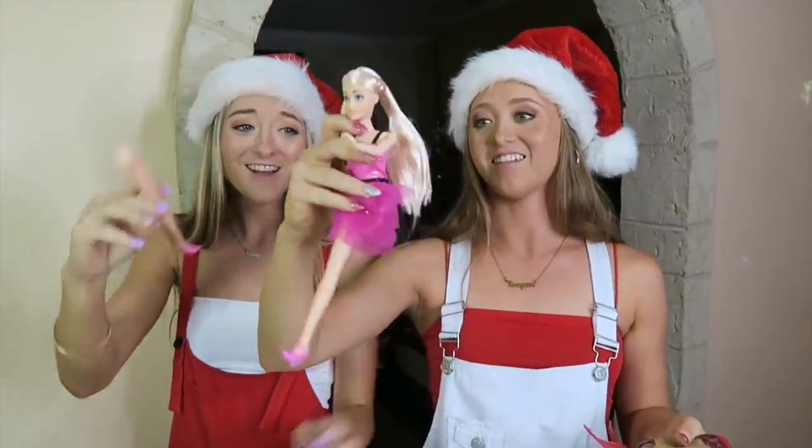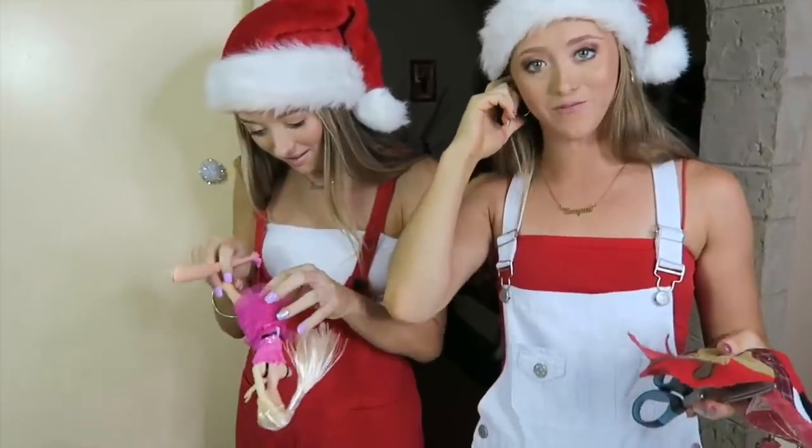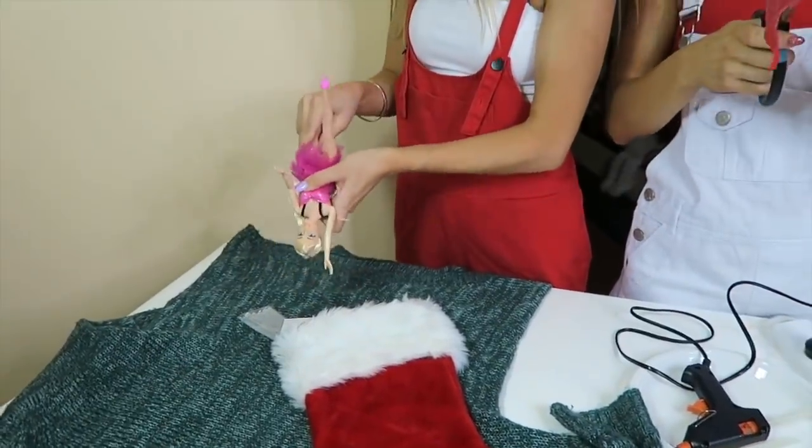Okay, that's why it's $2, because that leg came off. No! Oh, I can glue it back together. What you paid for? You've got to finish your sweater. I'm going to still be cutting this guy out.